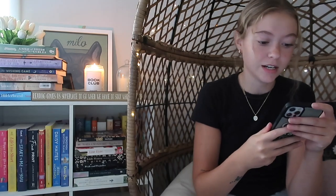I'll cross off the ones that I have read already. So I'm gonna have my boyfriend choose the book. I just sent him a picture. So now I'm gonna have to wait. So we'll choose another prompt while we wait for him to respond and see what he chooses. Hopefully whatever prompt I choose next, he doesn't choose that book.